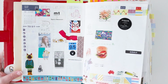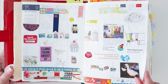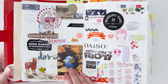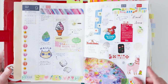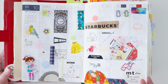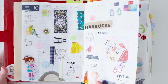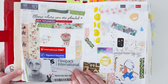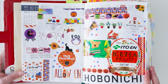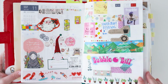Overall, I just really enjoyed documenting in the Hobonichi this year. I really loved how you could personalize each page. It actually took me back to the time when I used to document in my notebooks at high school, which was very similar. When I get to the pages, I'll show you, it's just using the collage and cut and paste method of documenting, using stationery, stickers, packaging, pictures, magazine cutouts.